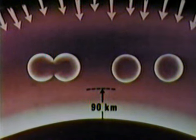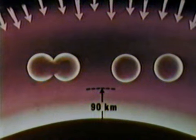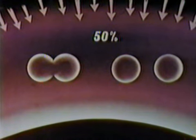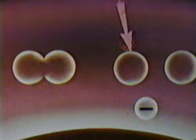This dissociation, primarily from the ultraviolet radiation, affects as much as 50% of all molecules at altitudes of about 100 kilometers. The cosmic and particle radiation also causes ionization. Detachment of the single electron leaves the remainder of the atom or the molecule with a positive charge.